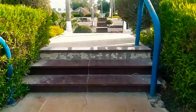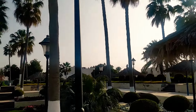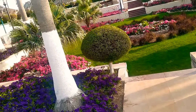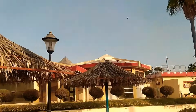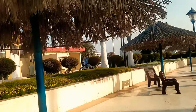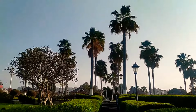Now you can see a small road over here. Here you can see there are lots of umbrellas over here, which looks amazing. Now you can see there's a small road over here.